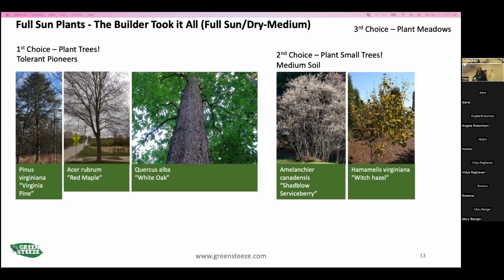All right. So let's talk about these full sun plants, okay? Anytime I have a full sun area that, for example, used to be a turf area or something, my first thought process is going to go to plant trees. As you heard from the previous examples and talks, planting trees is really, really important. Here I've listed some plants that are more tolerant to disruption. So basically, they are able to go into soils that are not so great and be okay.